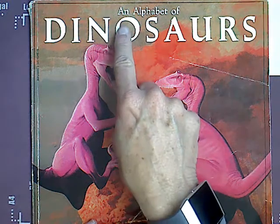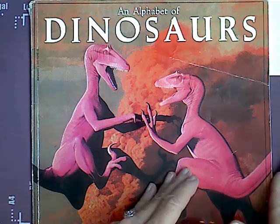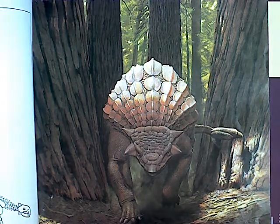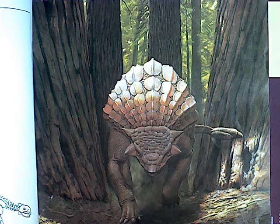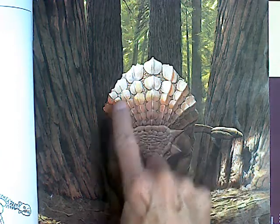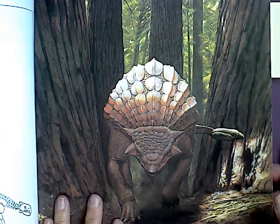So this says An Alphabet of Dinosaurs. And they have one dinosaur for every letter of the alphabet. So this one is Ankylosaurus. Ankylosaurus was a well-protected dinosaur. It had bony plates as tough as armor under its skin. Its club-like tail could knock over an animal the size of a horse.